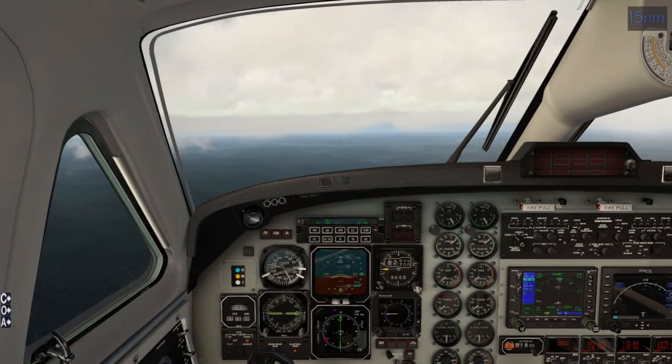Let's get gear down now. We'll wait on the flaps just a moment. Props forward, though. Actually, nope, that puts them in the red. Let's bring props back yet. A little bit of throttle.